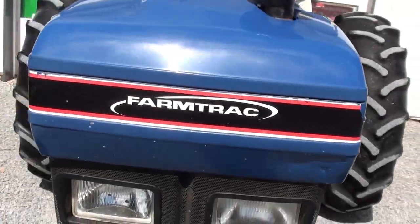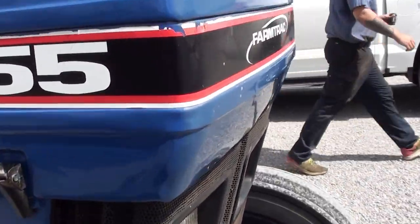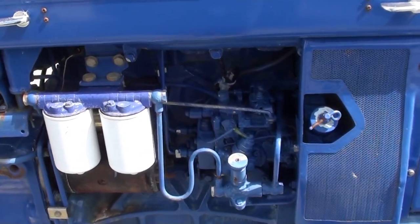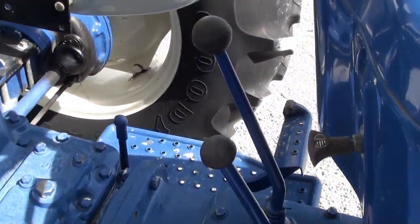Does have a little bit of a dent there in the front nose piece here, but pretty minor. Overall, it's a nice, clean, good-looking tractor. Again, three-cylinder diesel engine. 8-speed transmission, very similar to the old Fords.